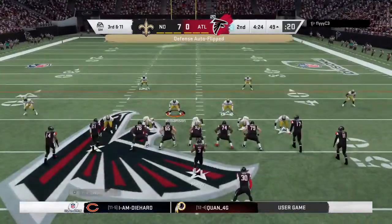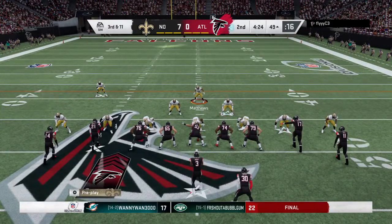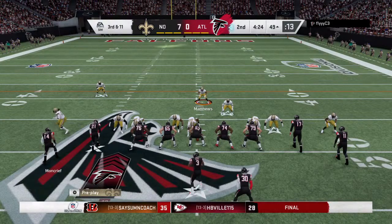The Falcons on third down. They've been okay, 2 for 3 thus far. This is third and 11. Check it back. Go.